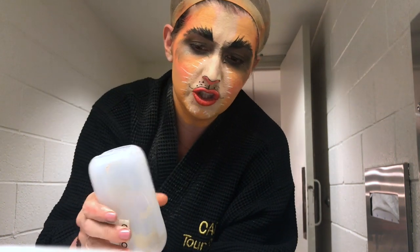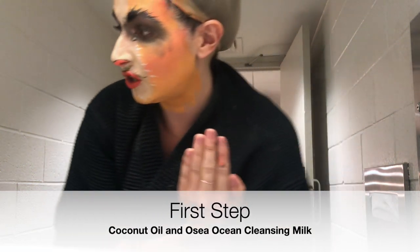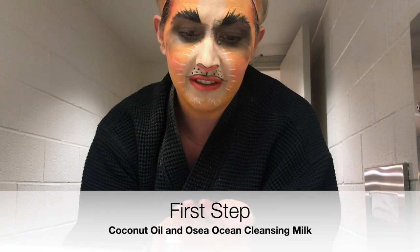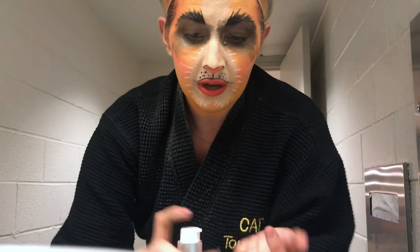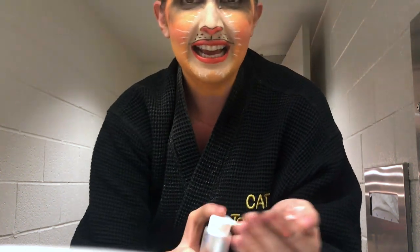And Osea has two different cleansers, one that is much creamier than the other. And that cleanser I mix with the coconut oil because it's creamier. It's the Ocean Cleansing Milk. And I find that I start with that. So even though every day I use only their ocean cleanser, I don't use this milk as frequently, so it gets a little stuck.